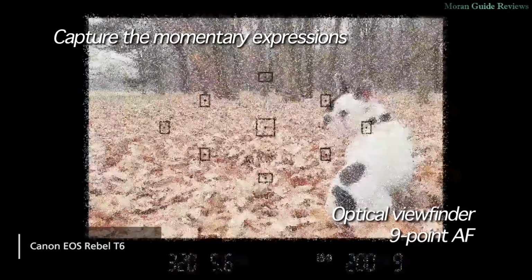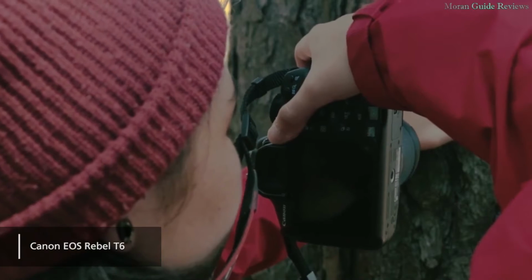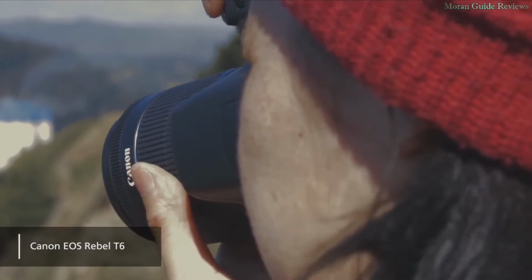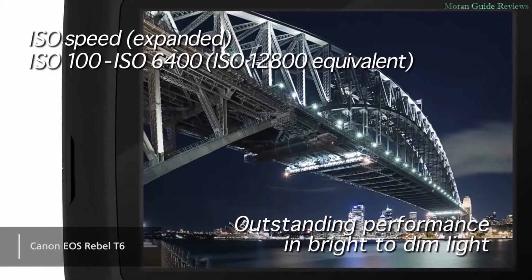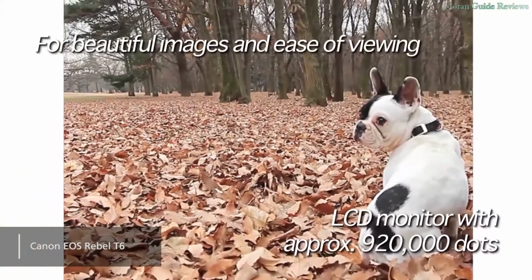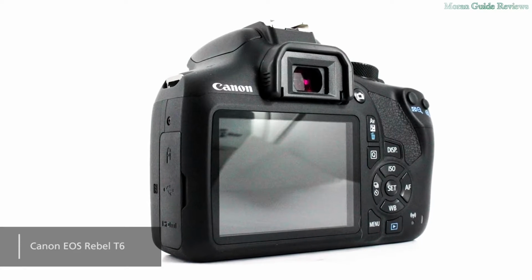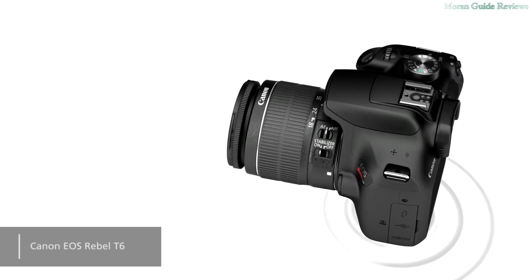The optical viewfinder gives you 95% coverage, which is invaluable. Light sensitivity is still at ISO 100 to 6400, expandable to 12800. The camera screen has received a noticeable upgrade, now sporting a 3-inch 920K display that offers incredible detail and clarity. We really like the built-in Wi-Fi and NFC connectivity, which allows you to transfer the photos and videos you take without any annoying cables. You can also use these features to control the camera from your smartphone or tablet.